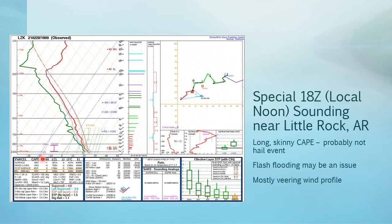We have surface-based CAPE values approaching 2,000 joules per kilogram, and very little CIN, if any at all. In addition, our LCL for the surface, our lifted condensation level, is only 381 meters. So the base of the clouds will be fairly close to the ground, which makes you think that tornadoes might be a possibility. In addition, the precipitable water is 1.34 inches, which is fairly high for this time of year. That means that heavy rain and flooding is probably going to be an issue, especially as this storm system develops into a linear system where we've got storms moving over the same area over and over again.